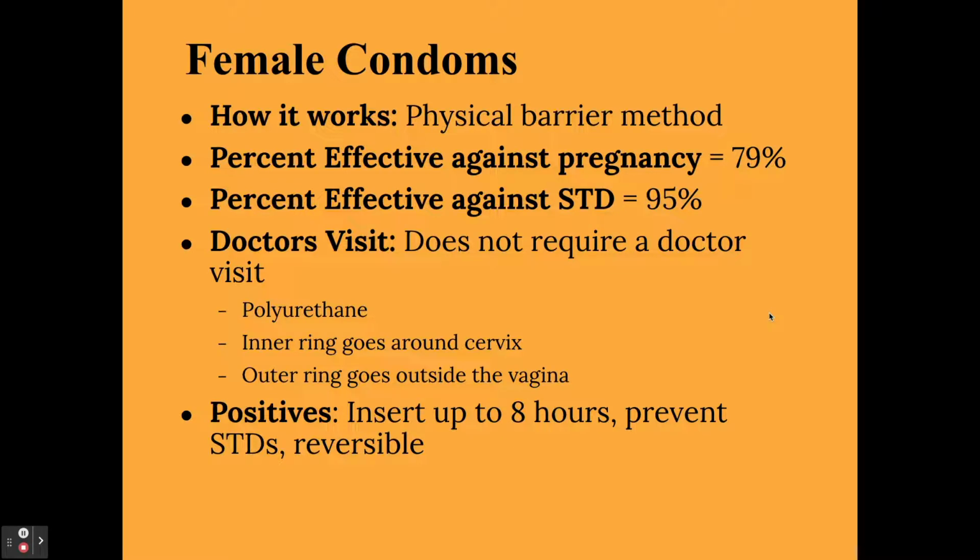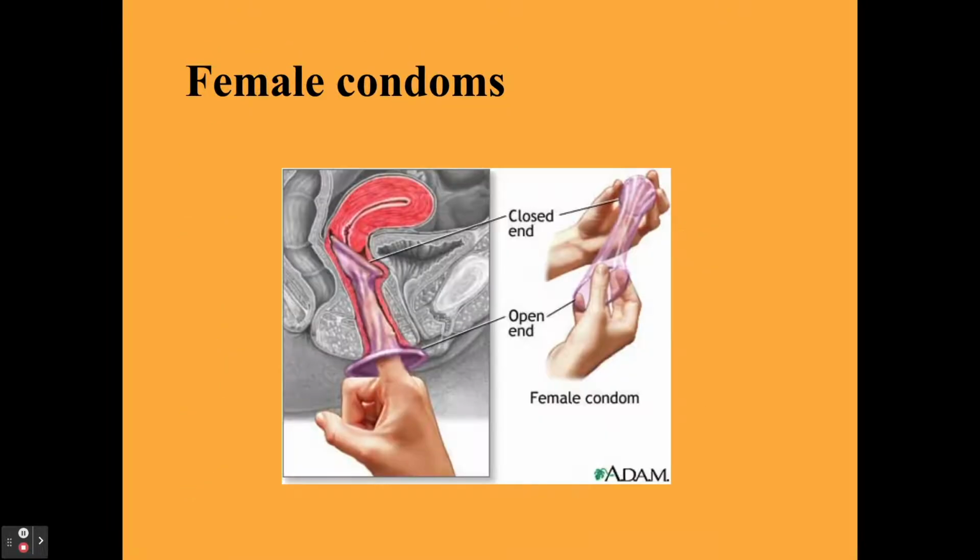It helps prevent STDs, and it is reversible. It's expensive, and it can actually be noisy during the process of sexual intercourse. This can also cause some comfort issues in females, and it can decrease the feeling. So this is what a female condom looks like. One end goes up and basically closes off the cervix. The other goes on the outside of the vagina, and then insertion can go through the female condom.